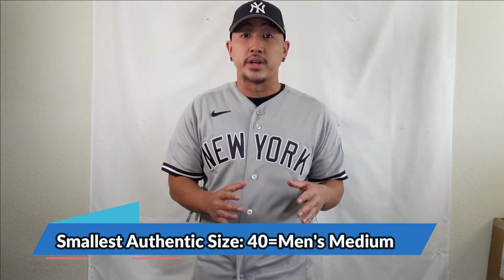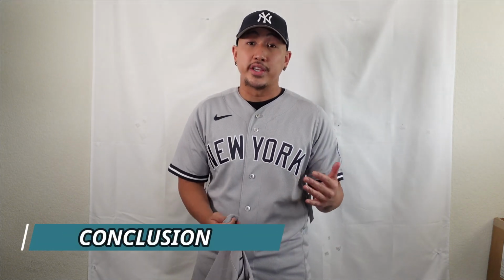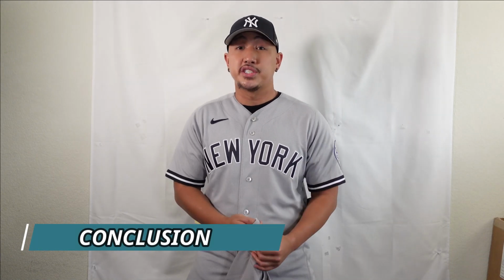So on the Nike Replica versions, they have your standard small, medium, large, XL, 2X, etc. On the Nike Authentic versions, the smallest size you can get is a 40. So if you usually wear a size small, medium is going to be the smallest that they have, so it may run long on you. At the end of the day, it just depends on what you're able to spend and what features you like.